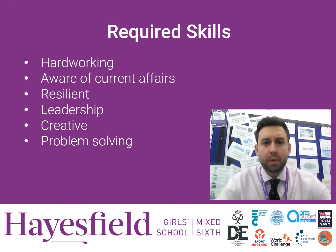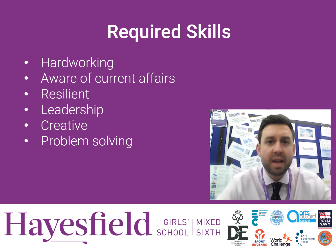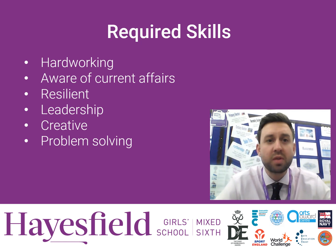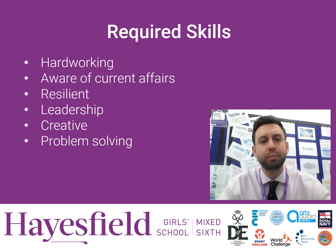Required skills. To be successful at this qualification, students need to be hardworking, as the exam in March is quite a fast turnaround. So students need to be working on their exam technique and their subject knowledge from the first day of studying the qualification.